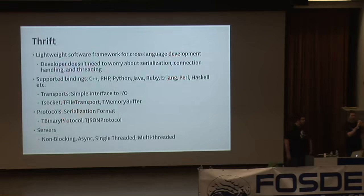So to communicate between all the different services that we have, we use this technology called Thrift. And Thrift is something that we open sourced. It's essentially an RPC server, and you provide it with a language agnostic RPC server. So you provide it with a file of your Thrift service, and it's able to generate code for you in C++, PHP, Erlang, Python, Java, Ruby.